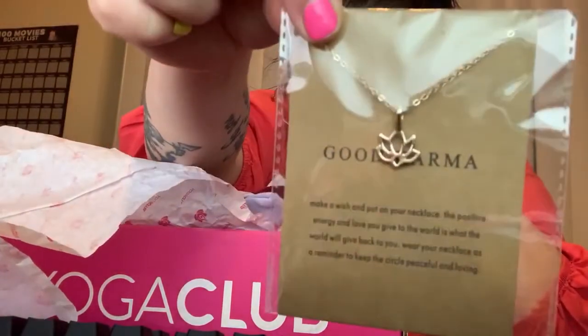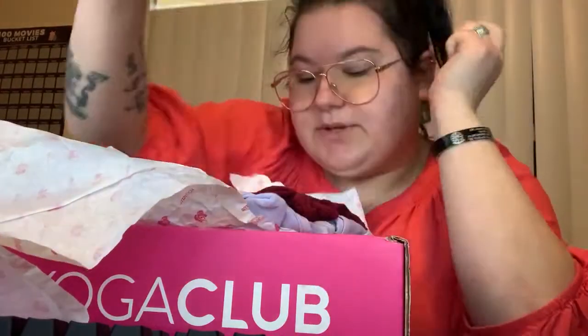They say Good Karma, and it says make a wish and put on your necklace. The positive energy and love you give to the world is what the world will give back to you. Wear your necklace as a reminder to keep the circle peaceful and loving. I just think that's so cute. So I got three of them, one for me, one for my mother-in-law, and one for my sister-in-law.